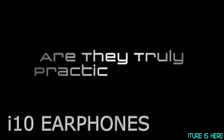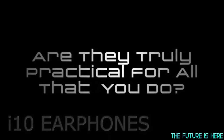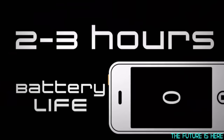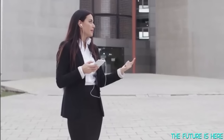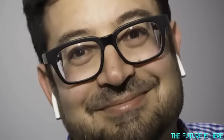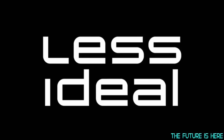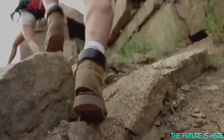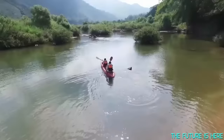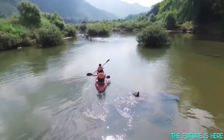7. So you've got those truly wireless earbuds, but are they truly practical for all that you do? While truly wireless earbuds are great, we know the 2 to 3 hour battery life isn't going to cut it in your busy lifestyle. After all, who can afford to stop what they're doing to put their headphones back in a case and wait for them to charge? Not to mention, some of the truly wireless earbuds are simply not designed to stay in place, making them less ideal for traveling, hiking, biking, marathons, fishing, camping, rock climbing, hunting, kayaking, and many other parts of your active life.